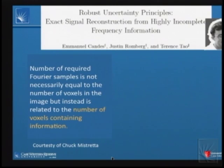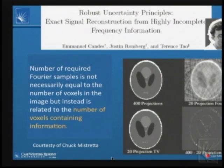dependent on the number of voxels or the number of target samples. It's instead related to the number of voxels containing information. So Nyquist derived his theory based on Shannon information theory. This is a complete breakaway from that, but he's still using the word information here. But in this case, it's very different.